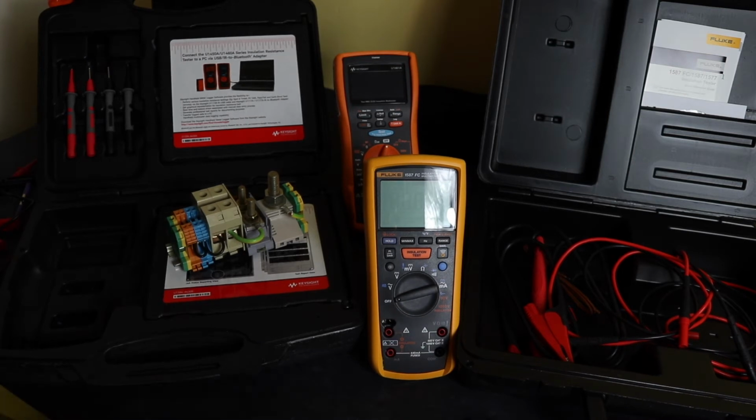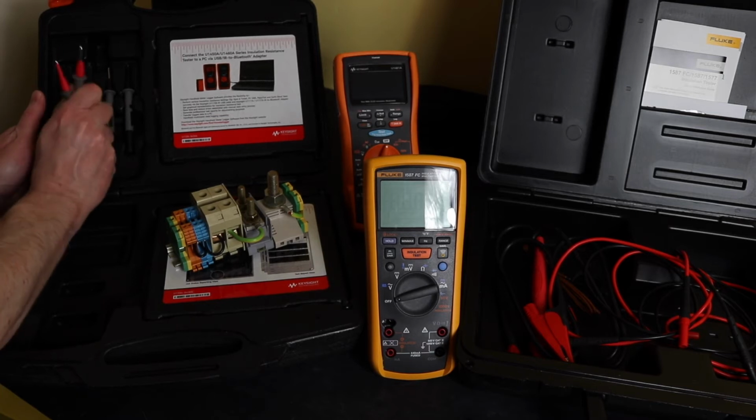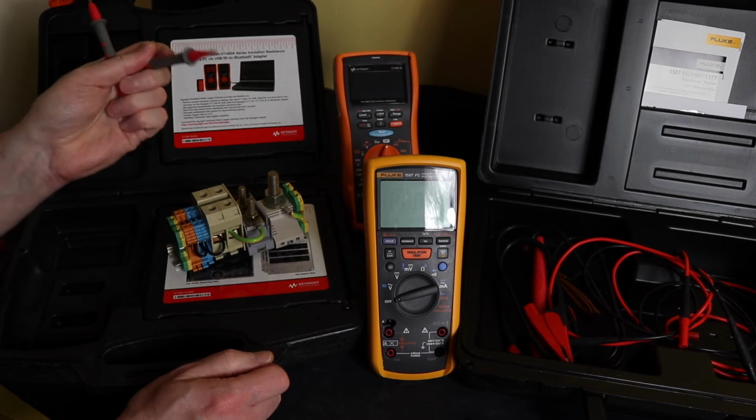Probe wise, a little bit of a different story. You get shielded GS38 and non-GS38 with the Keysight unit.